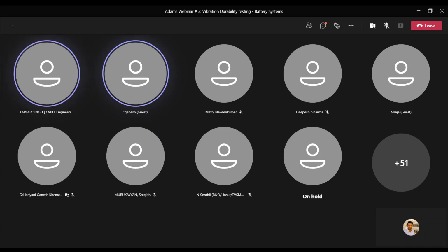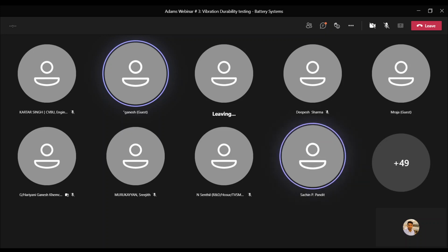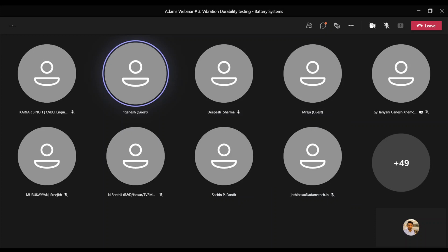When it comes to module level or package level testing, some of our customers are doing this. But nobody has got safety level 7 in terms of testing as far as India is concerned, to the best of our knowledge, where you have a combined vibration and temperature together.